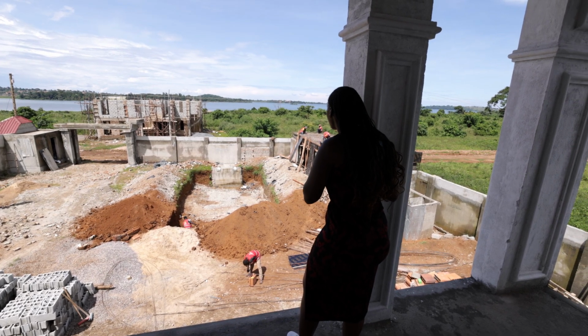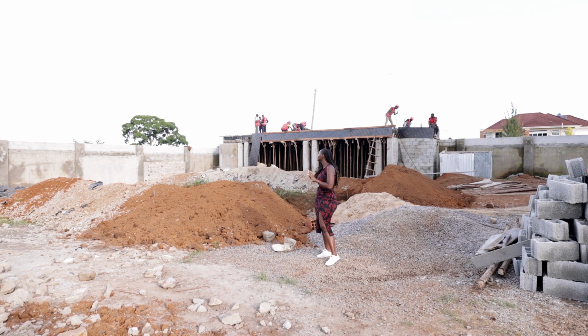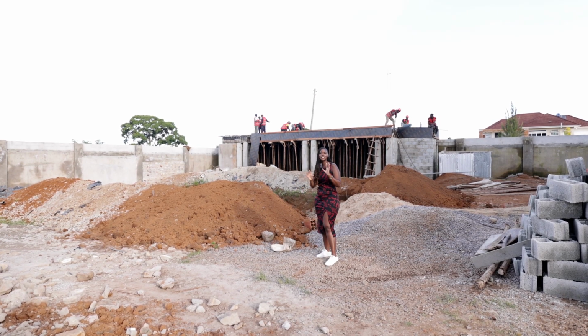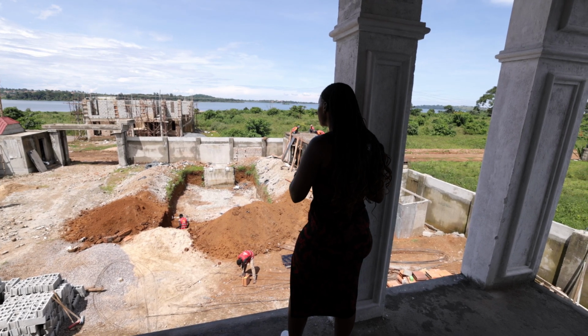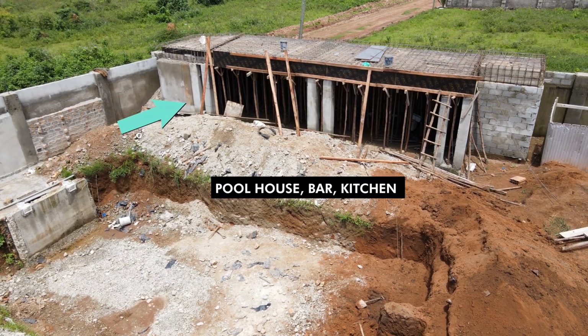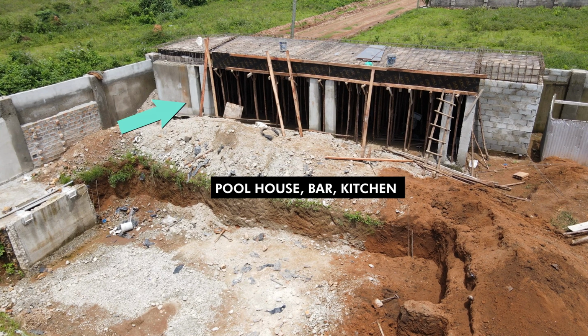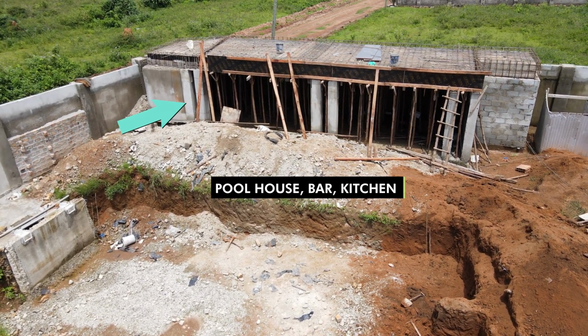Next to it, we have the pool house. Takes the cake. This one is one for the books. It looks particularly large, but that is with good reason. So that will consist of the bathrooms, the showers, all the amenities you would need in an entertainment area. We're going to have a bar, we're going to have a kitchenette, just to make sure no one has to run back and forth within the house for any things you might need for the party.